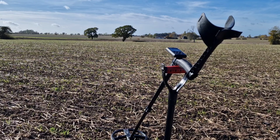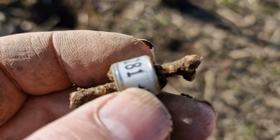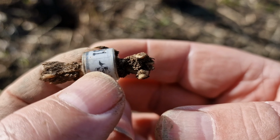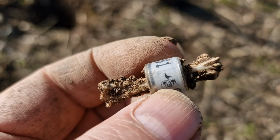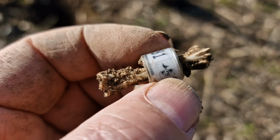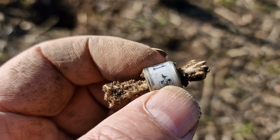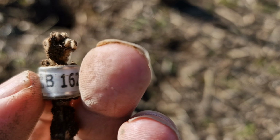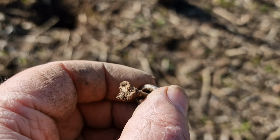Here we go, folks, we've got our next find, and it is a bit of a grisly one. I got myself a bird ring, but it's still got the bone in it, look. How about that? Yeah, there we go, folks. A bird ring still with the bone in it, and that's a decent sized bird ring, this one, so I should imagine that was probably a gull or a seagull or something like that, I would guess. How about that? Anyway, let's carry on.